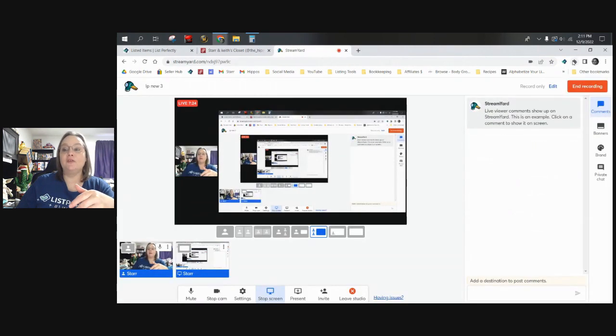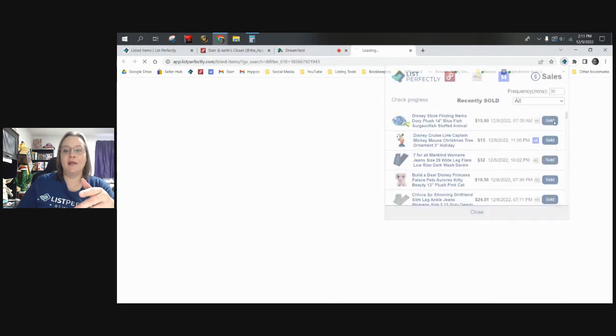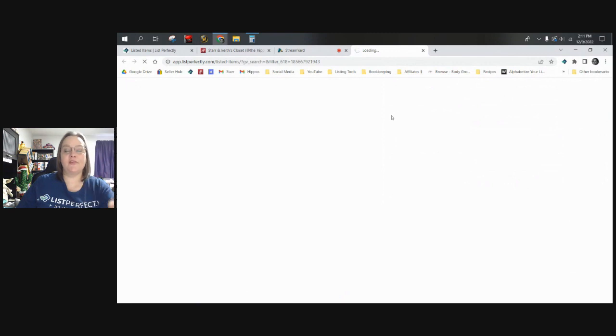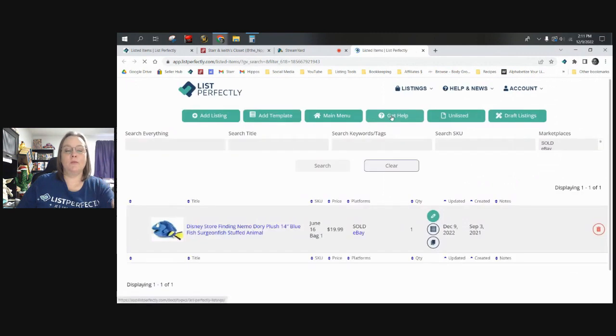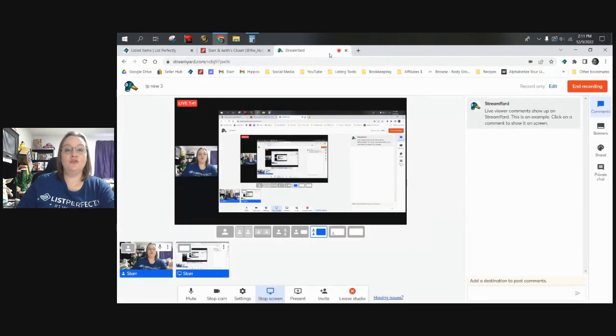But now it is just a matter of going to your List Perfectly icon, to sales, hitting the sold button next to what sold since the last time you've gone through and ended items. It will pull it up for you. Boom. And you can end it. Super easy. This is just one step closer to the automatic ending of items that everyone has been pushing for and asking for from List Perfectly.